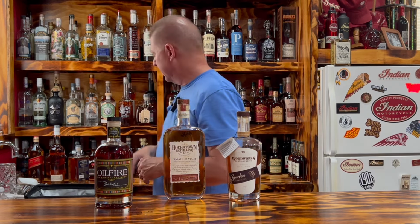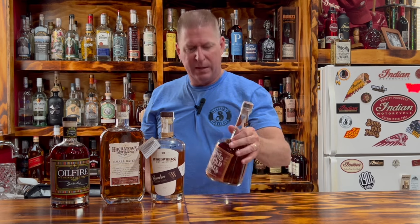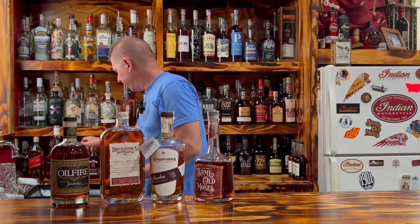Some more than others. Again, you've got the Oil Fire. That one's out of Tulsa, even though right now it's produced and bottled in Guthrie. Hochatown Distilling. That one's in Hochatown, Oklahoma, down by Broken Bow in southeast Oklahoma. Woodworks Distilling out of North Oklahoma City, which is currently getting their whiskey from MGP. Same Old Moses in Guthrie, Oklahoma, made by Wonderfolk Spirits.